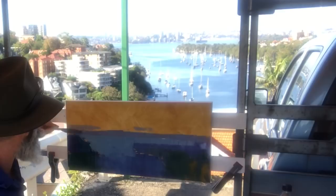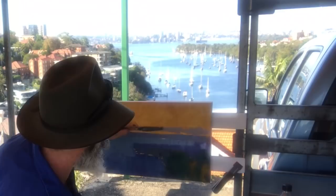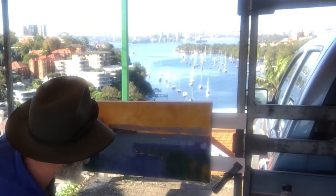What a fantastically quiet little pocket of Sydney Harbour. Great view, not really that many people around to disturb you. There's a few noises, mind you, but other than that, pretty good.